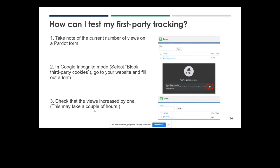Here's the question: how do you test your first party tracking? This was the question. I think that once I had tried this and saw success, I instantly felt confident. One of the ways to do it is, if you have a Pardot form, you can simply go take a look at the form and see the number of views that you have. I have 60,236.